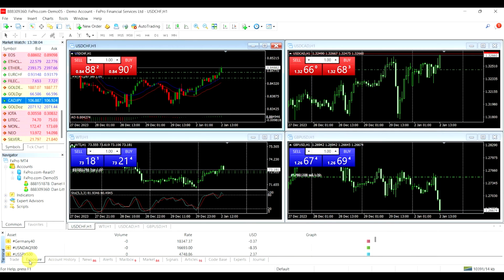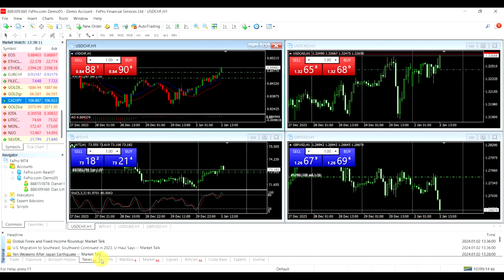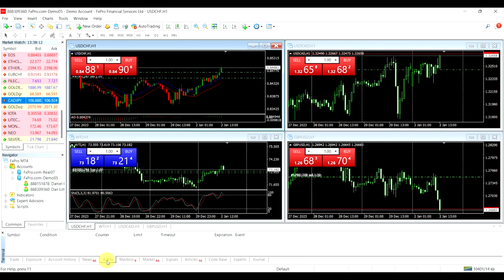positions with the running P&L. You can see your market exposure. You can see the trades that you completed in the profit and loss, along with news. And in this panel, you can set up price alerts.